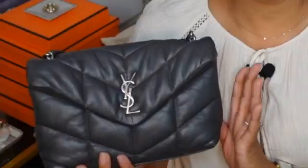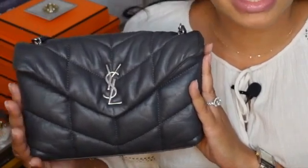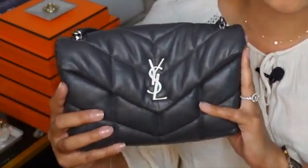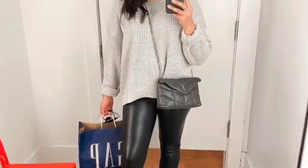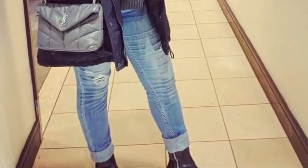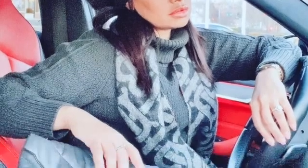I basically used this bag every single day when I picked it up last year in October, and I loved this bag so much. I loved pairing this with my hunter boots that have the gray accent, wearing it with a trench coat and some faux leather leggings. I also paired it with my Zara boots that have the lug sole, and also with my Louis Vuitton cliff top sneakers.